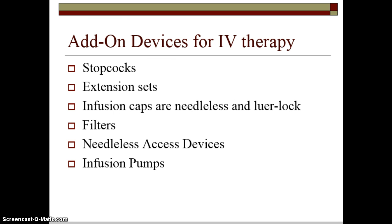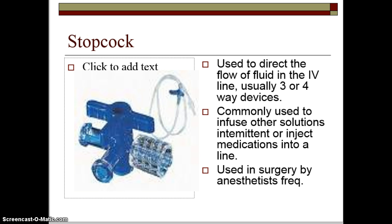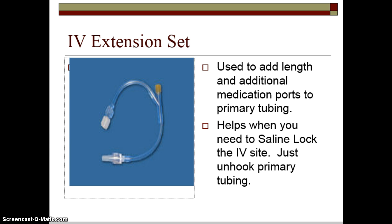There are some things that we add on to the IVs. The stopcock is one that we use in surgery, and it allows the anesthesiologist to turn on or turn off, just like your garden hose or your faucet outside, when they are trying to give maybe a little more anesthetic, but yet they have the IV running. I don't use the stopcock on the floor.